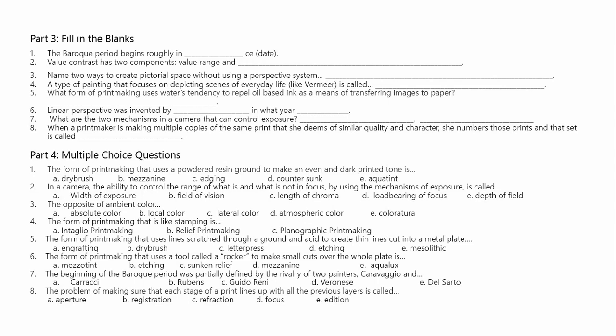The beginning of the Baroque period that was partially defined by the rivalry of two painters, Caravaggio and Carracci, that's A. And then number 8, the problem of making sure that each stage of a print lines up with all the previous layers, that is B, called registration.